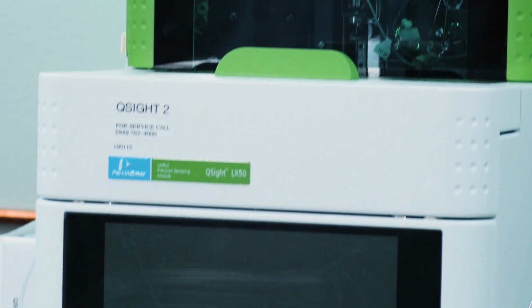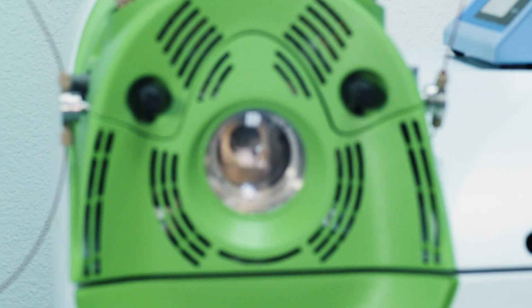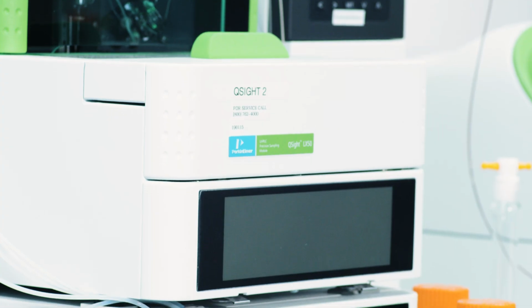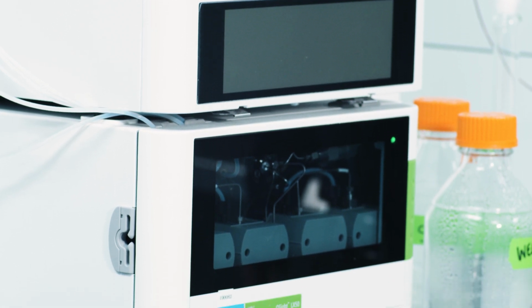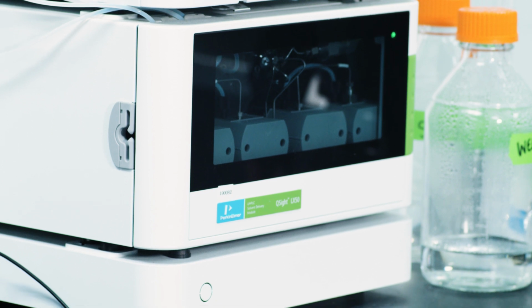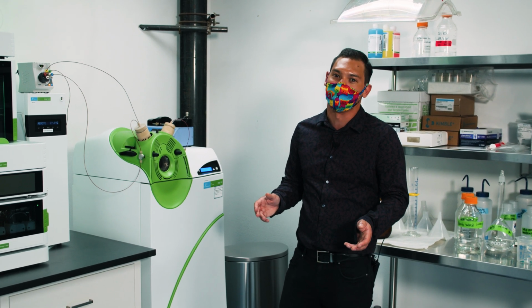And so what happens here is you have a source, and it has two different ionization sources. It's got ESI and APCI. And using those different ionization sources, we're going to ionize our molecules, and then we're going to have them run through and get fragmented by the different quadrupoles within here. And basically what we can see here is the different fragmentation patterns, which will confirm or deny the presence of a particular pesticide.